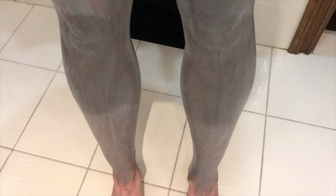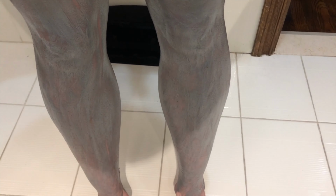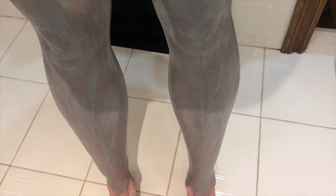It's tingly like usual Nair. Also, do not wear rings when you are applying it because then it gets all streaky. But yeah, it feels good and I'm excited to wash off in 10 minutes.